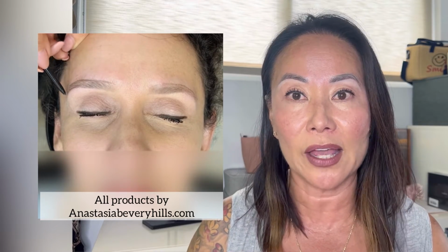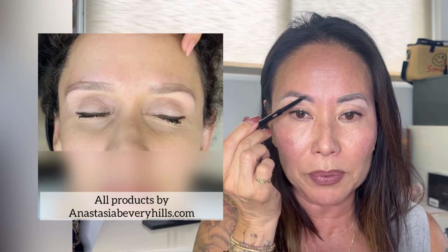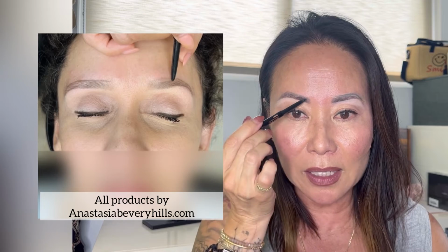Okay, so there. Now, she obviously doesn't need that much height on the one that naturally is higher, but you do need some color in there. That way there's a cohesive look to the eyebrow with the color. So if you've got color in here, you want to put some color here, but not by much, just a little bit. A tiny bit here.